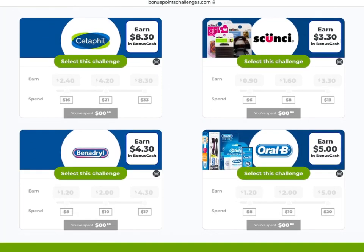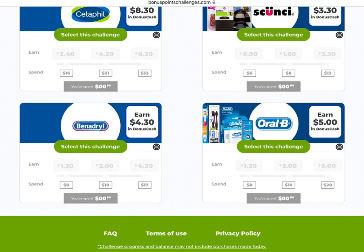The Oral-B I'll definitely be taking advantage of. It's spend $20 and earn $5, but on the low end I could spend $8 and get $1.20. So I'll go ahead and select that challenge.